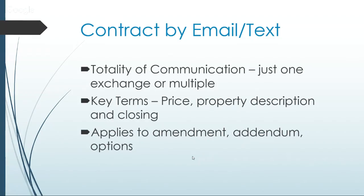So yes, you can form a contract by email, and you can do it also by text. You can create a contract by email and by text. I haven't actually seen a text one yet, but I have seen email contracts, and there's a case. The key terms are just basic stuff, almost common sense. You get a price, terms, and closing, you got a deal.